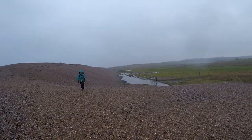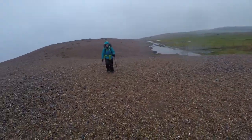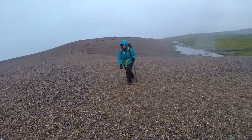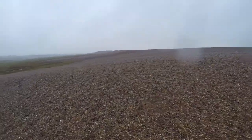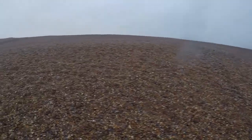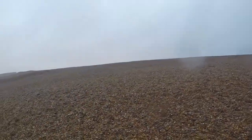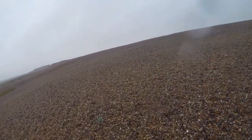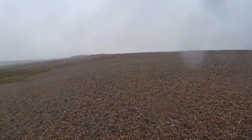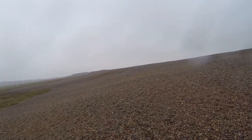A particularly flooded and hard going bit of terrain. We've got a bit more of it to go ahead of us as well. It is looking quite bleak, to be honest. Normally I'm talking about how beautiful everything is. Nah, it's bleak AF. We'll get on to the beautiful stuff a bit later.